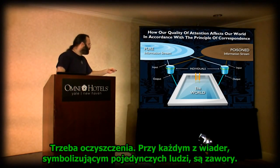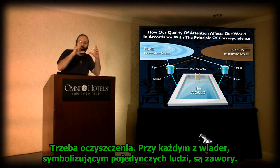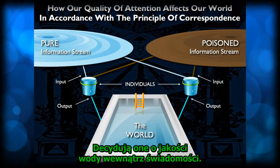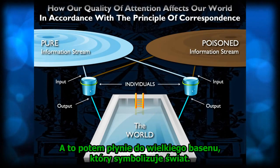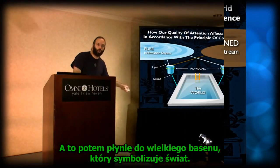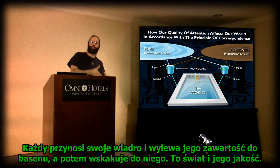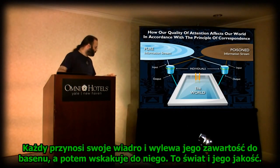Meaning, if there's valves here on the individual buckets, these are called the individual people, okay? And they're all coming together with the quality of their water, right? What they're holding within their consciousness. And that's all going into the big pool called the world. Everybody's bringing their bucket to the pool, they're pouring it in, and then they're jumping in. And that's the world. That's the quality of the world, right?